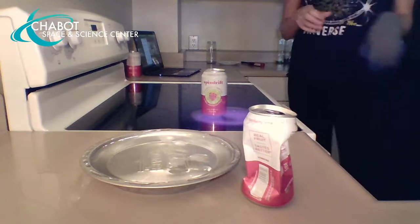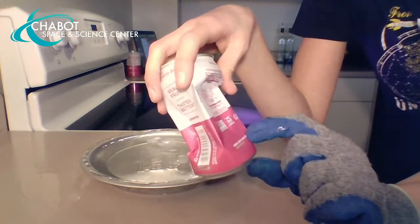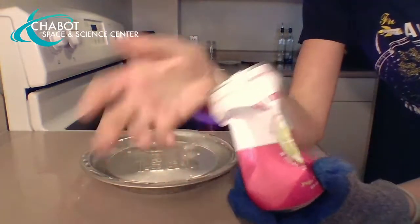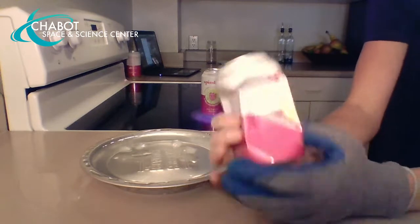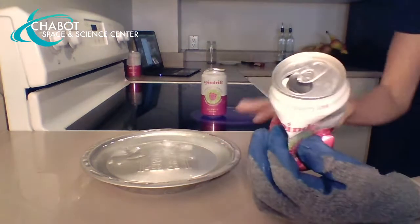What, was the can empty to begin with? No, there was a little bit of water in the can about to here, so we had some water inside. So we see that the can was bent out of shape, it imploded, it crushed. It basically self-crushed a can. So we crushed this can using these two different things.